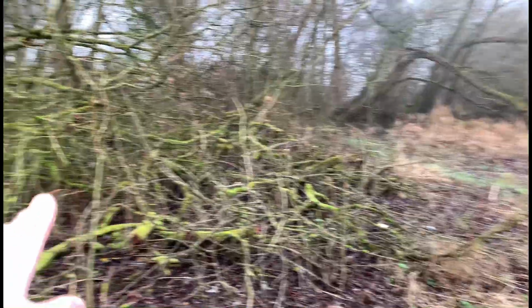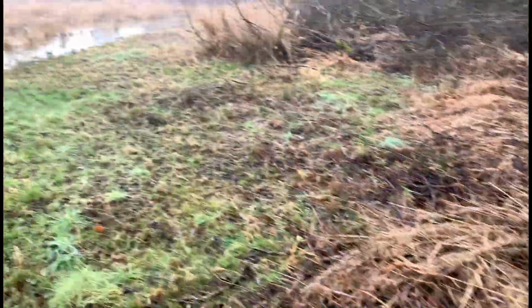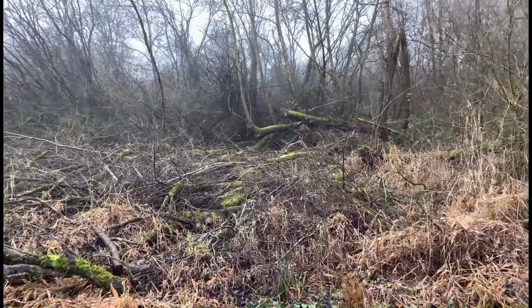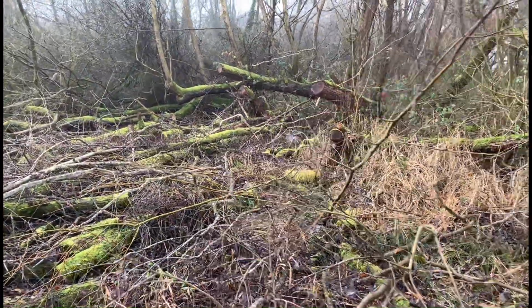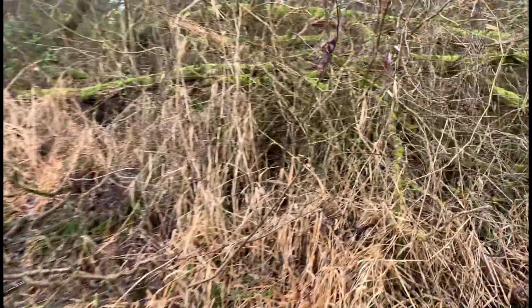Actually a load of rubbish in all these trees, look. Could never get to them before because, well, trees have trimmed them all down. Same with all these here, look. Wow. Logs after logs. All these have been trimmed off, look, and they've just been left up there. Let me go in here and show you the size of these.